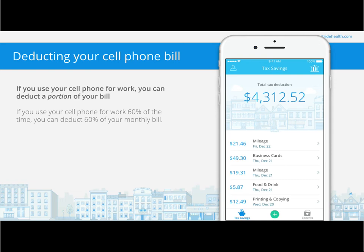So let's say you have about the same amount of business every month out of the year. You can just go and look at your cell phone history for 1 month and find maybe that you use it for work 60% of the time. And you can take that 60% and apply it to the rest of the 11 months out of the year and save yourself a bunch of research, essentially. You can save yourself a bunch of time figuring out what percentage of your bill is deductible.